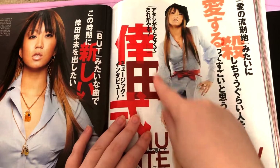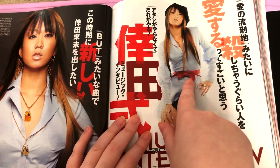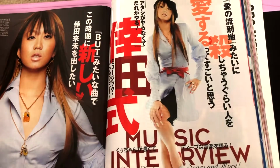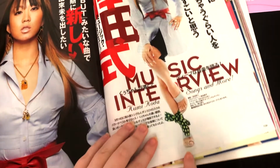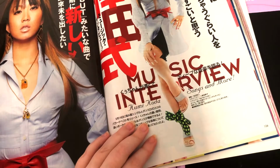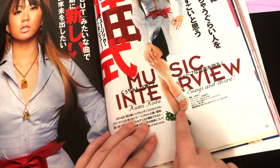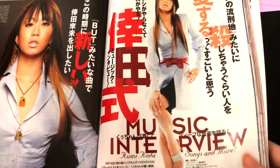So here we have her in a dress shirt situation with a belt cinching it, and it's super low plunging because this is the queen of ero kawaii, Koda Kumi. And then we have some really interesting shoes. We just have a polka dot green scarf just randomly attached out of nowhere, and these silver heels that have the toe ring feature in them. Don't know how to explain it, but it's a thing.